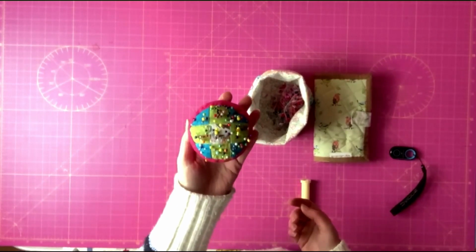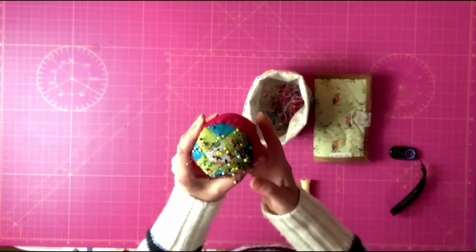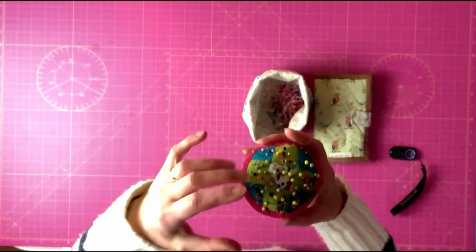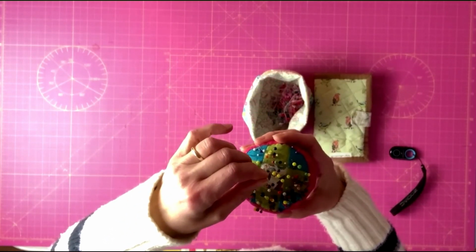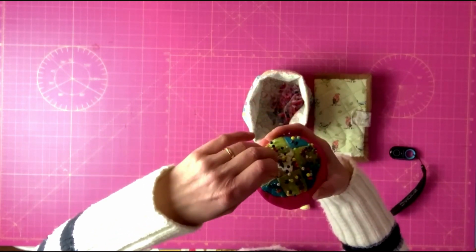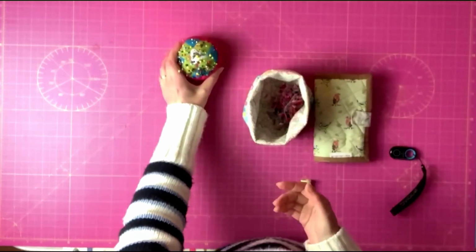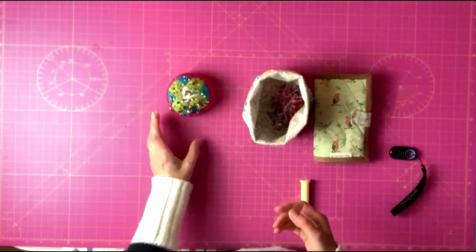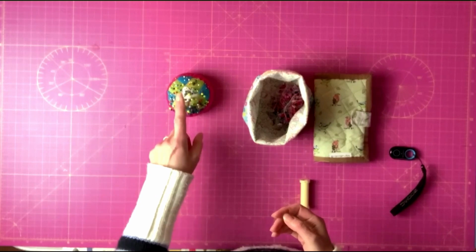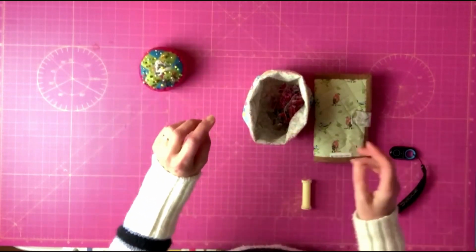There is a pattern available on my website to make one of these, and what I like about it is it's fat enough that the pins, even these really long pins, literally don't stick out the bottom. So I find that really useful, and because they're quite heavy, they also double up as a pattern weight. So this is one of my must-have items when I am sat at my sewing machine.